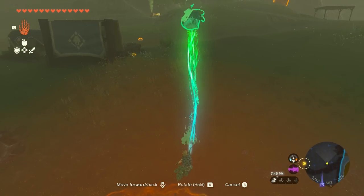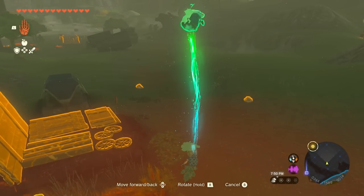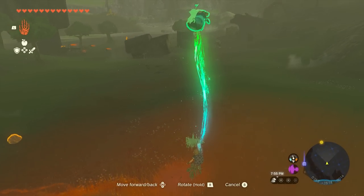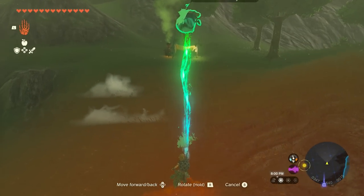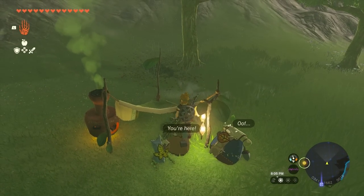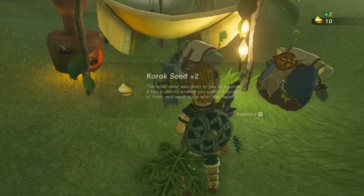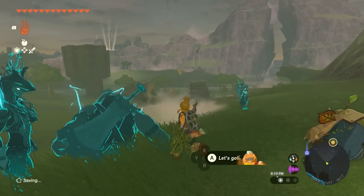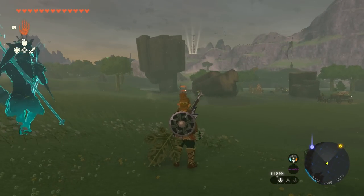And then he's just over here, right? Oh, there's some sort of something over there. A bunch of those. What are those doing here? I don't know. Oh, I forgot all about my battery thing that I wanted to do as well. All right, let's grab this. Korok seeds times two. And then, sort of a flag there.